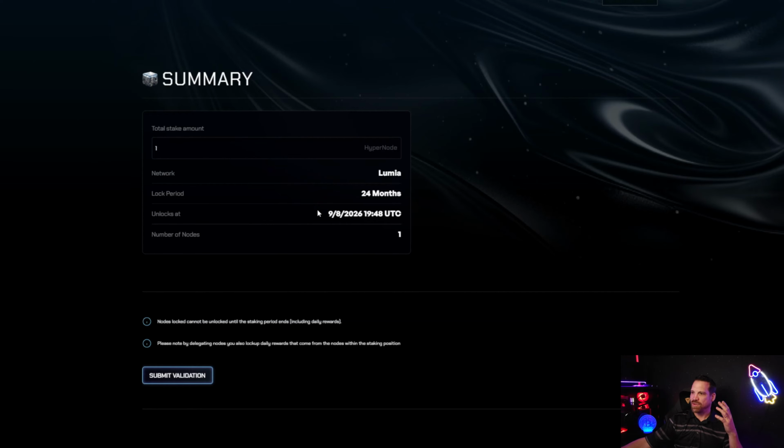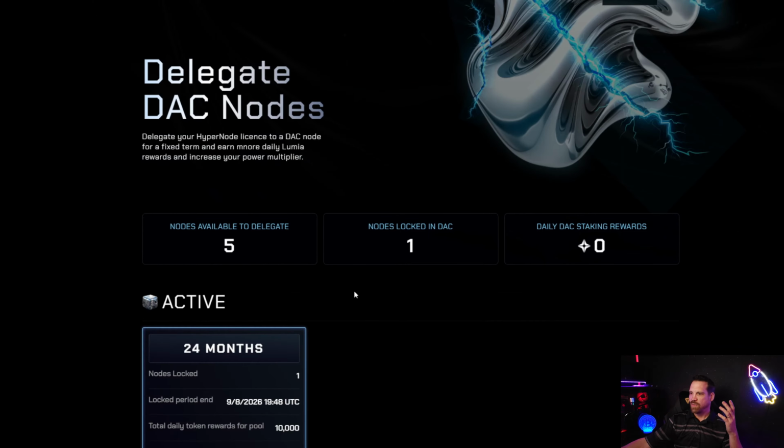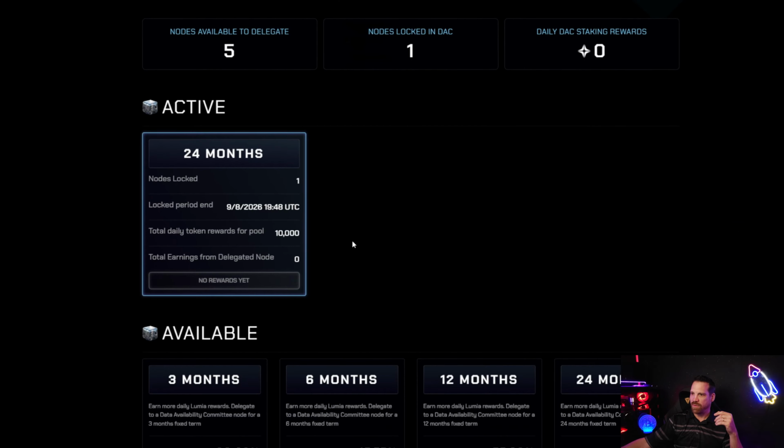I don't know if you get extra nodes or if you get extra tokens. That's what I'm trying to figure out here. But I do want to put one of them in that delegation to try to get extra tokens with that. I'm just going to do one of them. So now I've got one of them staking on here for 24 months.